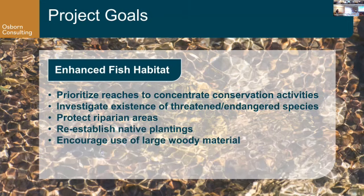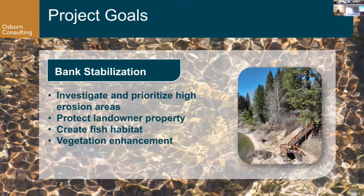So that means investigating the existence of threatened and endangered species in the river currently, protecting our riparian areas along the banks, establishing native plantings, encouraging use of natural material. And thirdly is bank stabilization. As Kayla said, a lot of the banks are really steep and really tall. So we investigate and prioritize the high erosion areas that we saw along the river, protect the landowner's property so that the property isn't falling into the river, as well as preserving the beach that they want to keep, creating fish habitat, as well as vegetation.